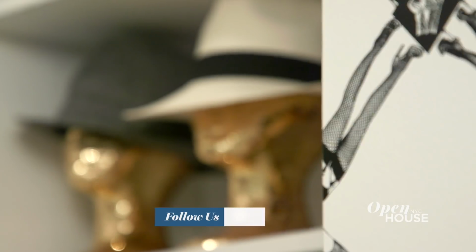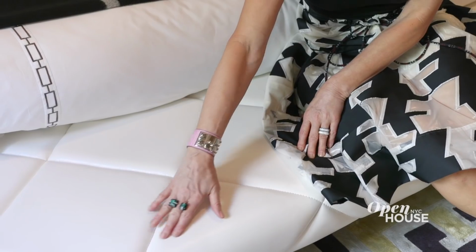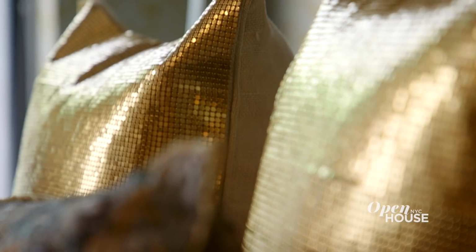As I mentioned, I love fashion, and our bedroom is a designer's dream. I continued the same palette, and I covered my walls in a gold and silver wallpaper, because after all, what's fashion without a bit of sparkle? I designed this bed to mimic a Chanel handbag. I picked up these reflective gold chain mail pillows from a local discount store. It's the perfect amount of pop.